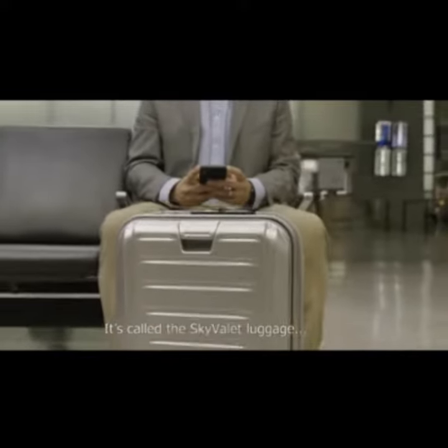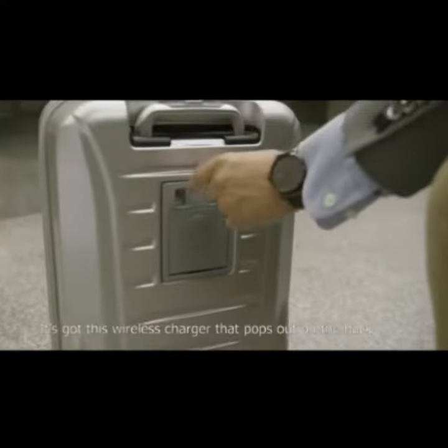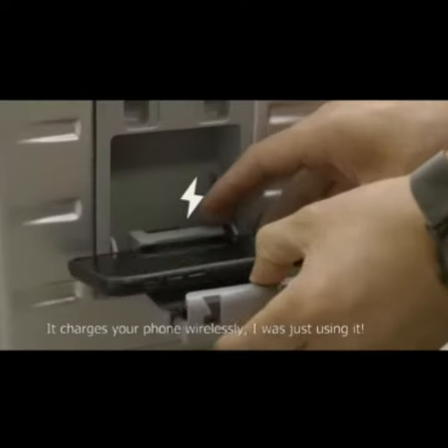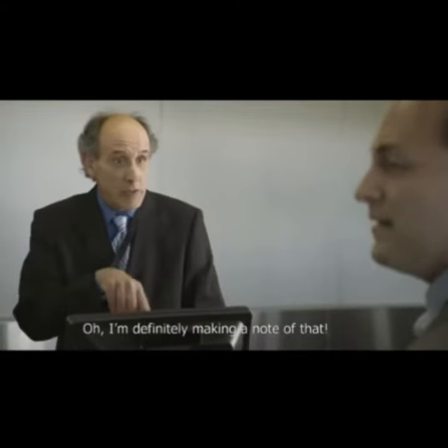It's called the Sky Ballet Luggage. You can't miss it. It's got the logo right on top. It's got this wireless charger that pops out on the back. It charges your phone wirelessly. I was just using it. Wow. Damn, that sounds amazing. I'm definitely making a note of that.